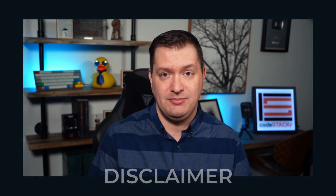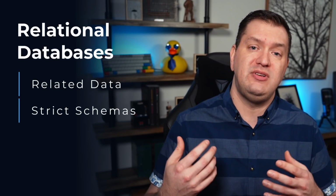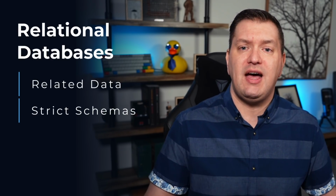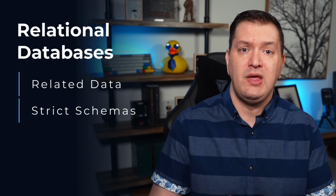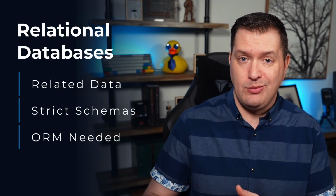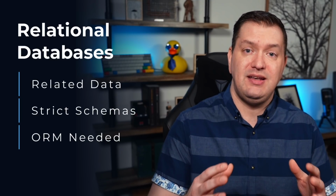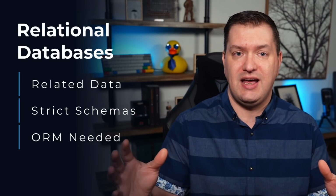Now, relational databases are a lot like spreadsheets with tables. These tables link to each other using unique identifiers. Relational databases are more strict and require you to define each table's column and type ahead of time. So you have to have a predefined schema. Now, because of the way these databases are structured, you're going to most likely need an ORM or object relational mapping to make mapping the connected data easier. This way, when queried, it will return all of the connected data that you need.